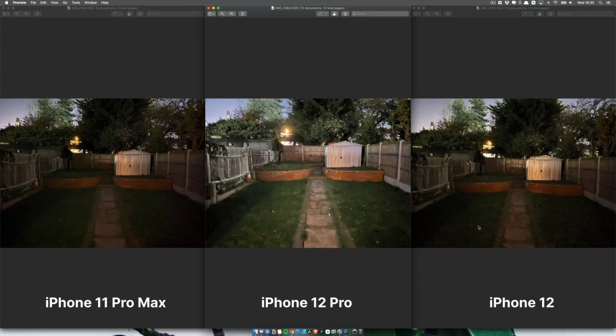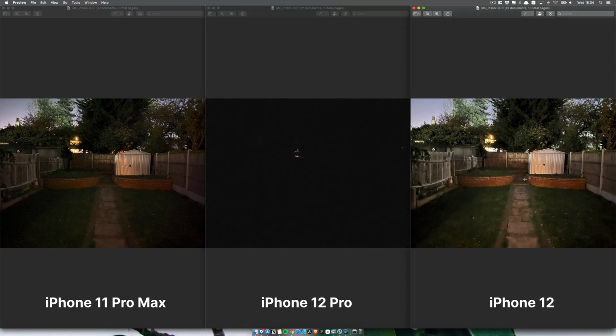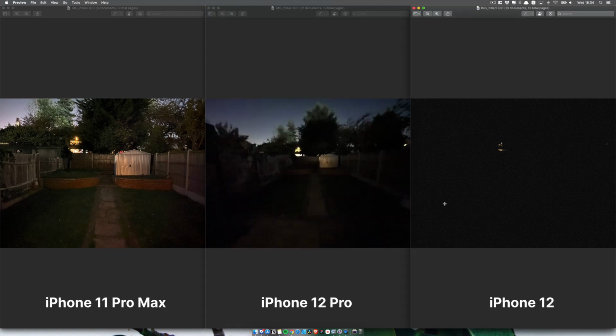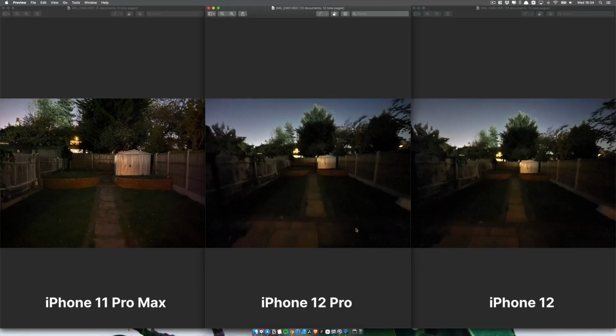So let's see. For the 12 Pro and the 12, you do get night mode with ultra wide. You don't get that for the 12 Pro Max, which is why I don't have an image for that. Here you can see it's on ultra wide, it's just basically black. And yeah, these aren't good photos. These are almost paintings, essentially. Not good at all. But to be honest, you wouldn't expect that. And who is taking shots in this kind of environment?